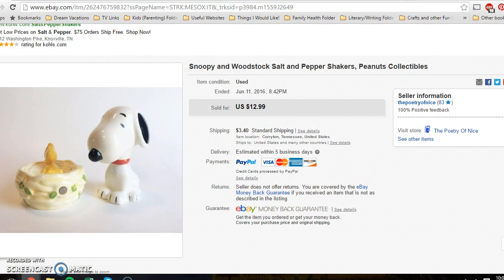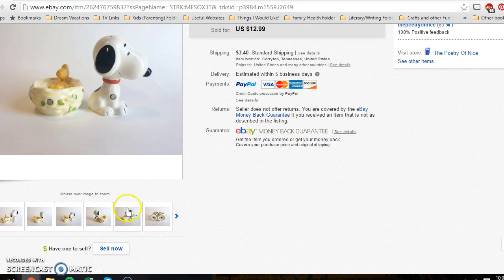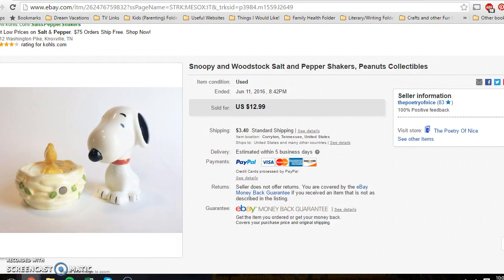I picked this up for $1 at a yard sale, sold for $10 best offer with the buyer paying shipping, and it was just this really cute Snoopy and Woodstock salt and pepper shaker set, and it was magnetized. It was really neat. If I had somewhere to put it, I would have kept it, but I don't, so I didn't.